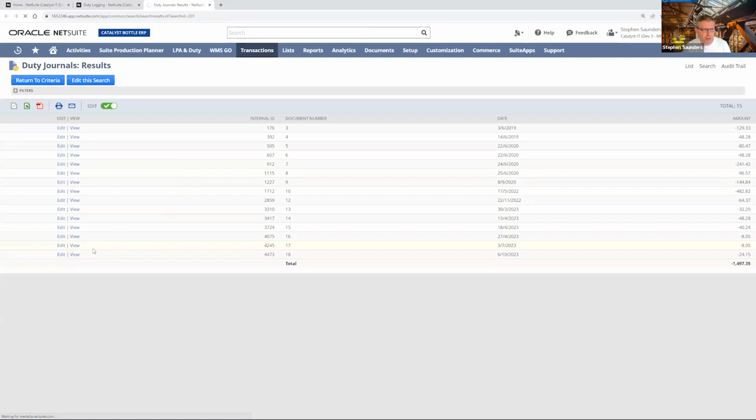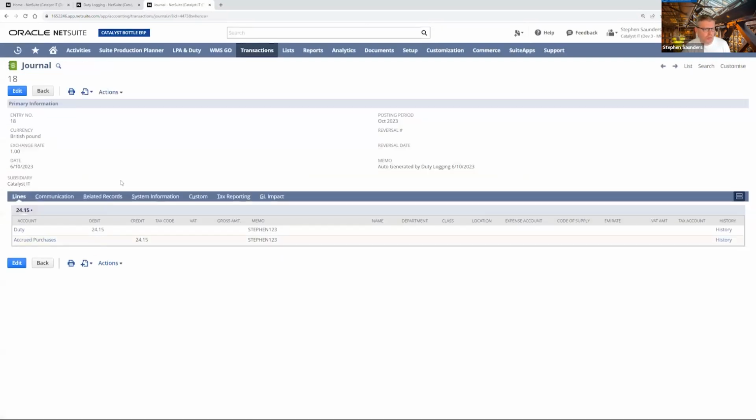So here's an example of one of the duty journals that it's created. It's moving the value from duty to accrued purchases accordingly, and it's putting any reference numbers in there, which in this case was Stephen 123. What it's also doing in the background is going off and updating all the transaction lines from the orders that we selected.